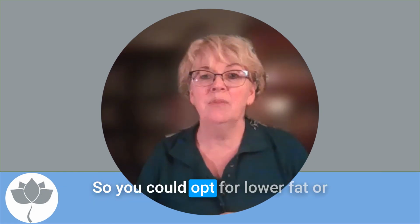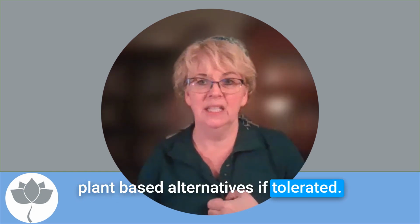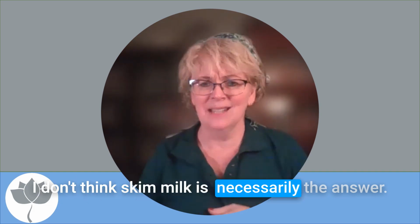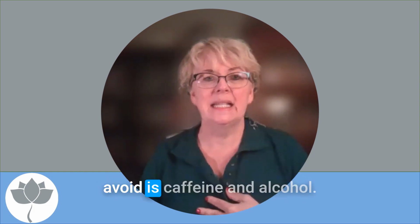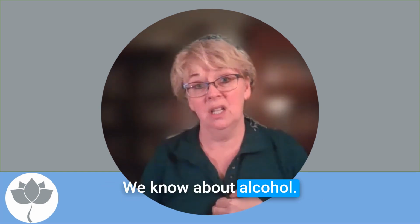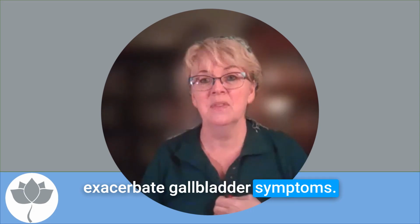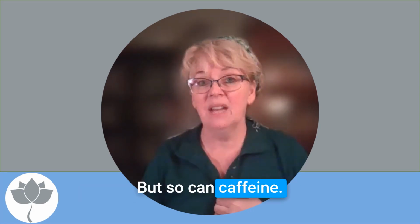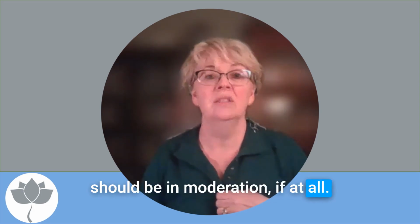So you could opt for lower fat or plant-based alternatives if tolerated. I don't think skim milk is necessarily the answer. There is 2% milk. The next thing to avoid is caffeine and alcohol. We know about alcohol. It can irritate the digestive system and exacerbate gallbladder symptoms, but so can caffeine. And if alcohol is consumed, it should be in moderation, if at all.